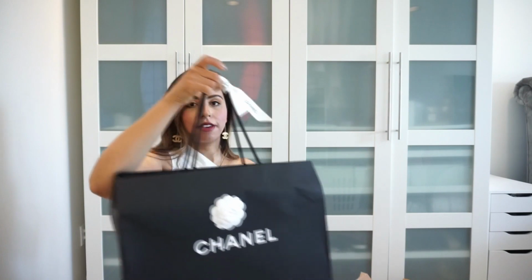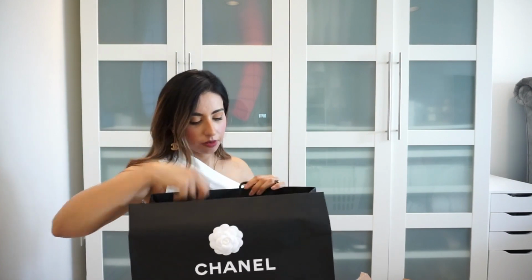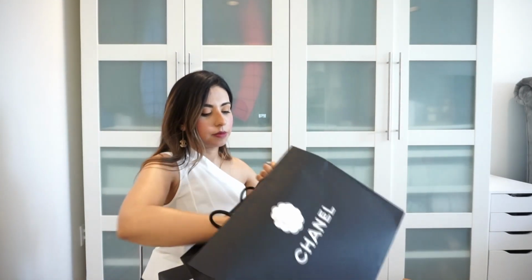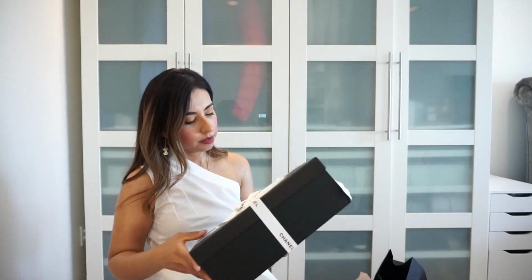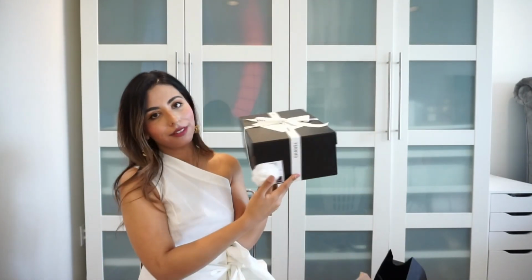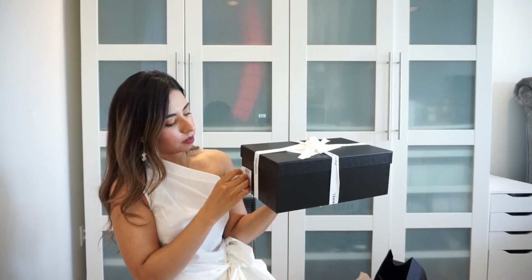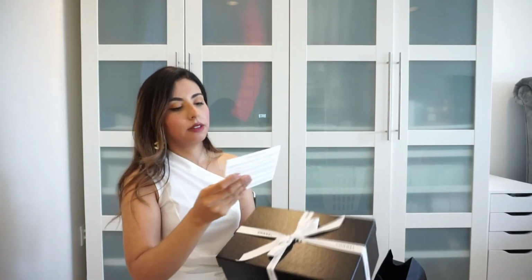Alright, so we've got the camellia on the front, ribbon on the handle. Receipt sets in the bag. Okay, so I don't know if there's no camellia on the box. Oh! It's stuck on the side. Probably fell off in transit. That's okay. I'll just remove that later. But anyway, here is the box. I don't know what this is.